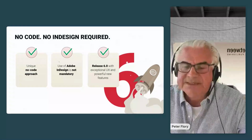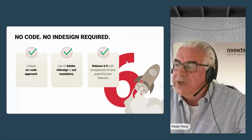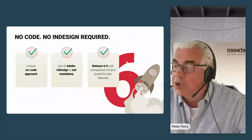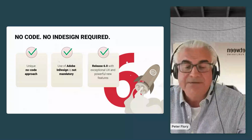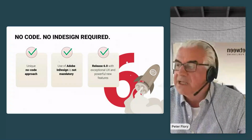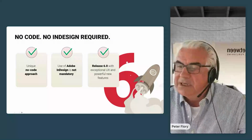The new release 6, which we are just releasing at the moment, will extend that approach with a more modern UX, lots of new features and lots of more performance, specifically in the cloud setup.